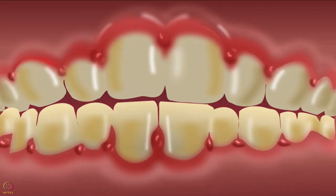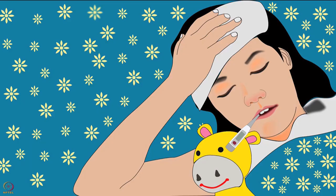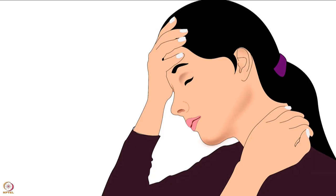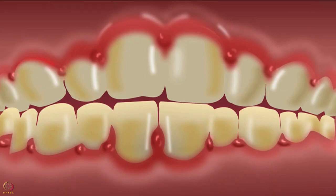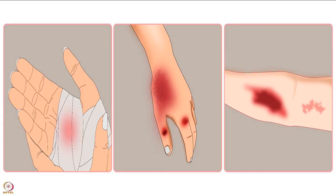Deficiency of vitamin C can result in scurvy. Early signs of scurvy are uneasiness, fever, and fatigue. Other symptoms are swelling and bleeding in gums and loosening of teeth. Poor healing of wounds and bruises and bleeding on the skin is visible.